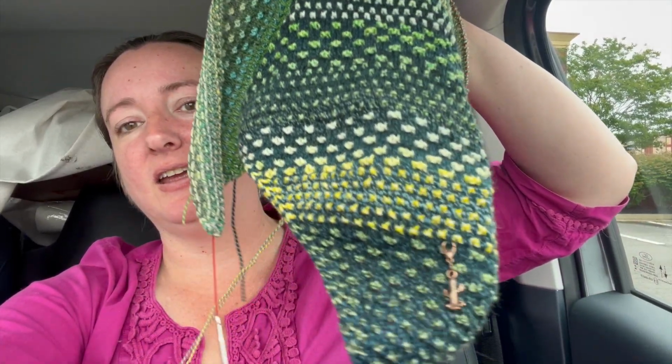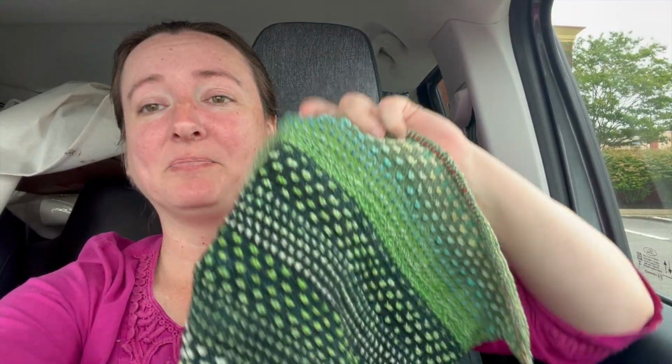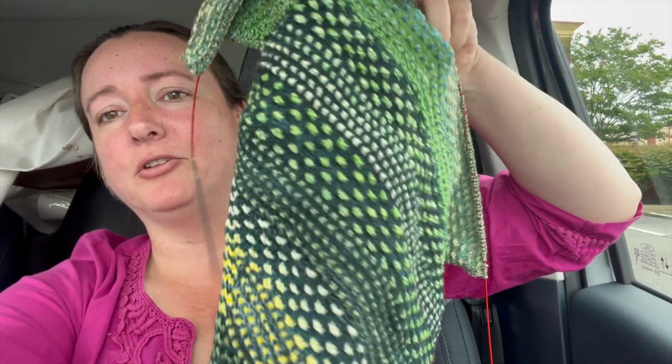But I've actually reached the halfway point and I'm starting the decrease shaping. So we are looking good in the cowl direction. I definitely think I can get this finished easy peasy lemon squeezy by the June 27th deadline. And I'm actually hoping to finish it much sooner than that. So that's what I've got done on the cowl so far.